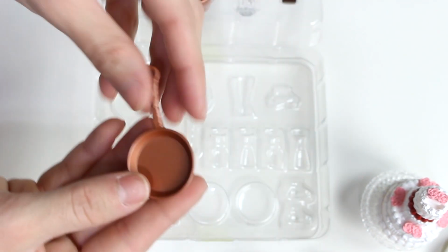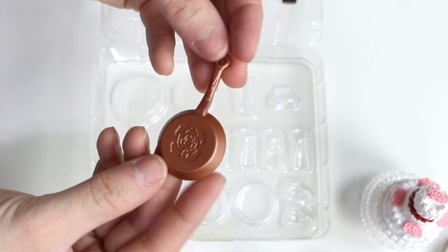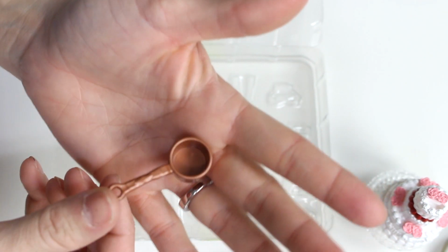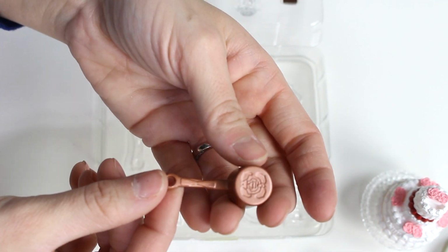They're invisible. We have a copper frying pan. Look at the bottom. Even that is detailed. That's so pretty. There's even detailing on the handle. And then we have a copper saucepan or sauce pot, with detailing on the bottom. Again, it's a little place card.